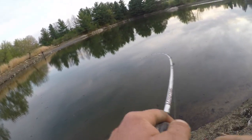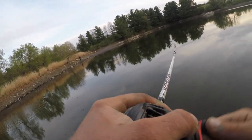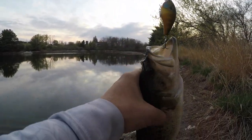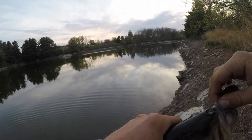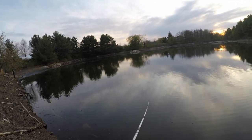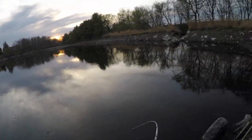Ooh, there's one. Man, he smoked it. Probably the best one of the night right there. Not a bad one. You got a decent belly on him. Once again, just hooked like crazy. Whoa! He smoked it.